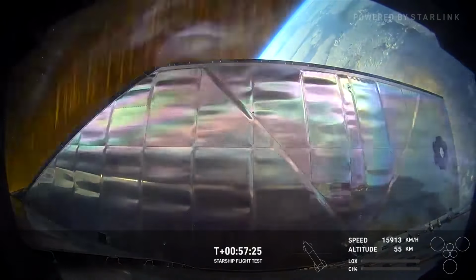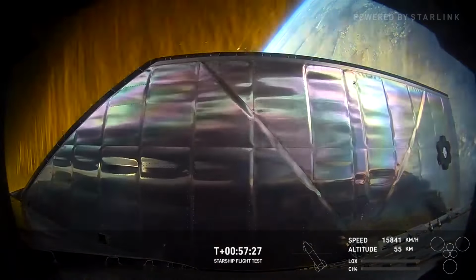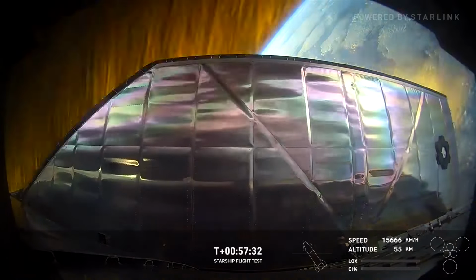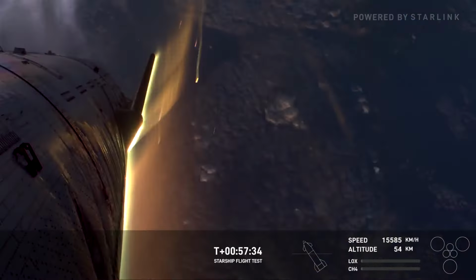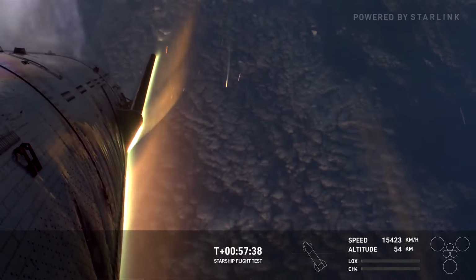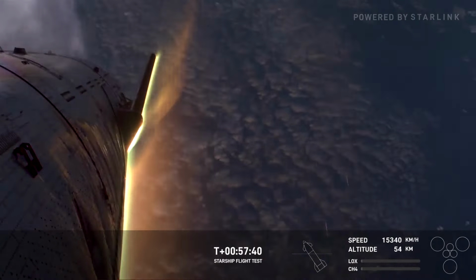Yeah, once we slow down a little bit, once we're subsonic essentially, so I think that's about 1,200 kilometers an hour. Once we're down below that, that's when we're going to kind of dip our nose down and get that more aggressive angle of attack.